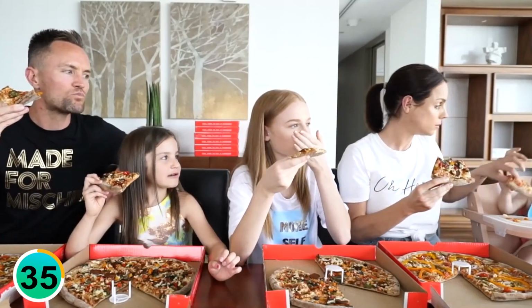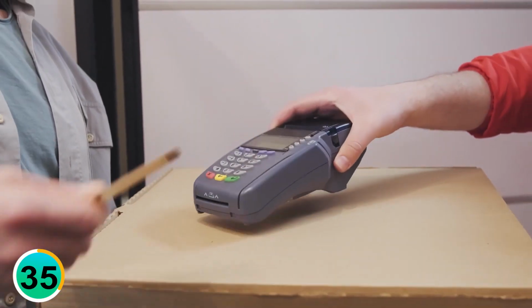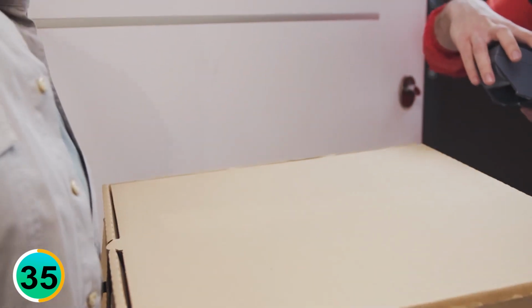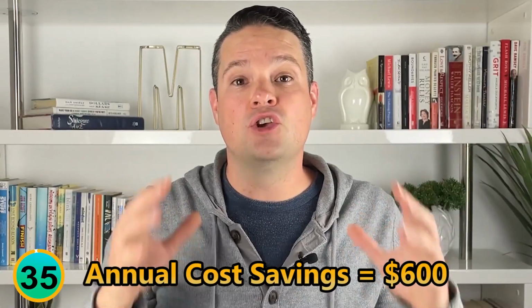In our house, we get pizza every Friday night. By the end of the week, my wife and I are beat, so dropping $25 to get pizza and hang out as a family is our go-to. But if we could cut that down to twice a month, we would save big money. Now, your guilty pleasure could be Starbucks, takeout, going to the movies, shopping, whatever. Just cut it in half and save huge money.